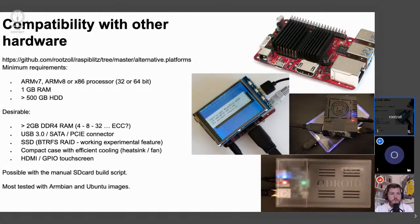So we can have multiple disks, as rootzoll has been building this experimental feature using a Btrfs RAID, where we are mirroring at least the valuable data like the Lightning database and other unique data, which is not the blockchain, on a small thumb drive, but we could actually use another SSD for that as well.